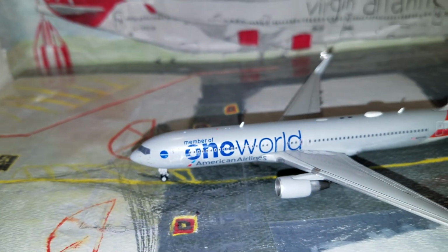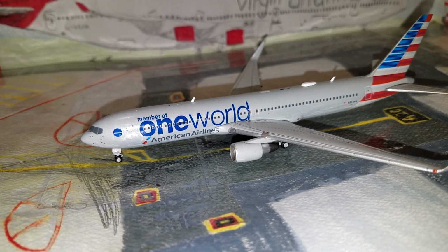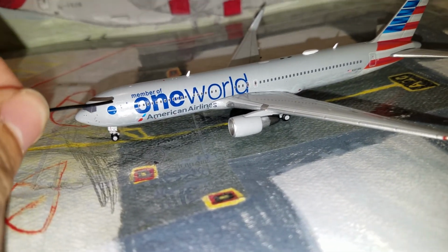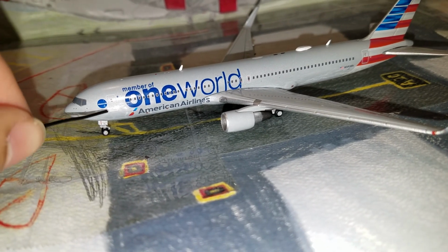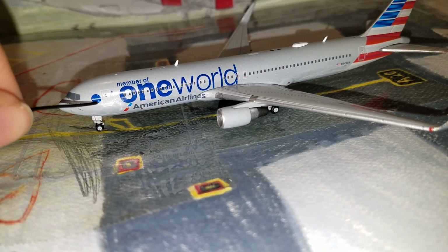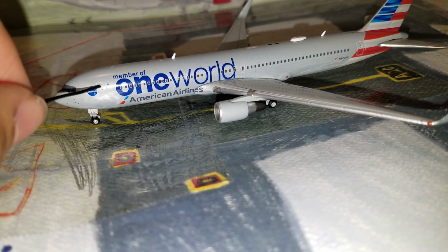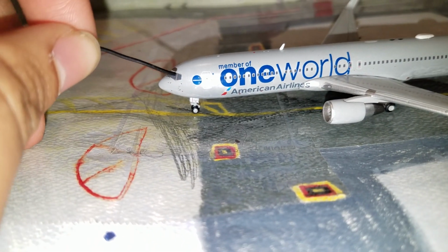Now on to the 763ER. All right guys, so now on to the bigger model. We got the American 763 OneWorld. This finally is our second OneWorld member American Airlines aircraft. As you can see, you got the large OneWorld logo here. My brother thought there was a mess up there, but that's actually indicating something for the door emergency use. I never even knew that. But you got the nose cone.